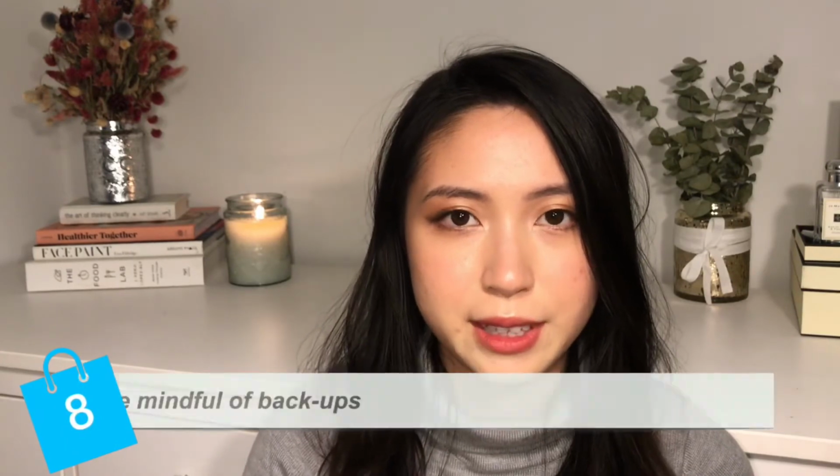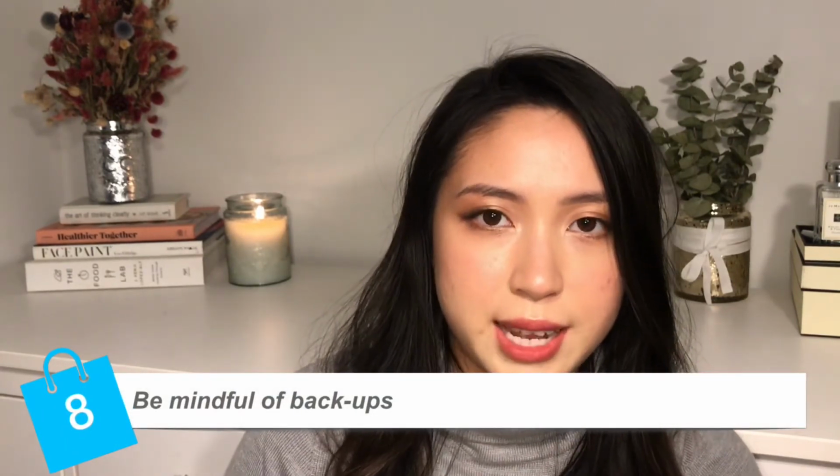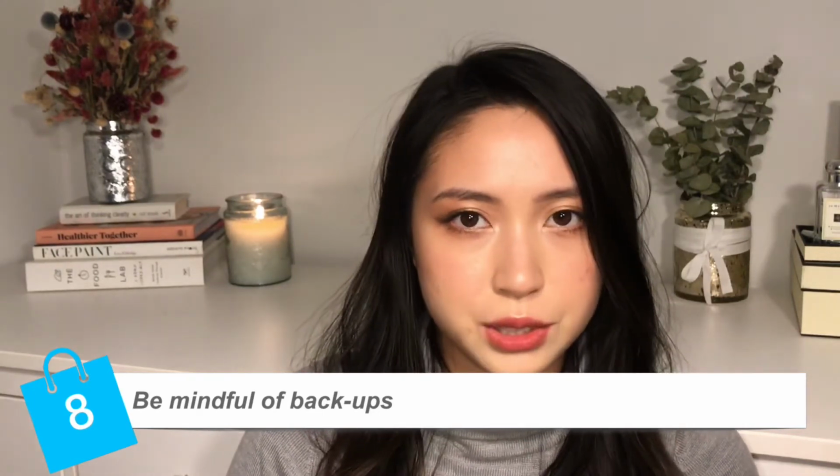Tip number 8. Be mindful of backups. This sale is a great chance to get backups of your staple products or essentials or items that you use up consistently. However, I would make sure you look carefully at whether or not you actually need the backup.